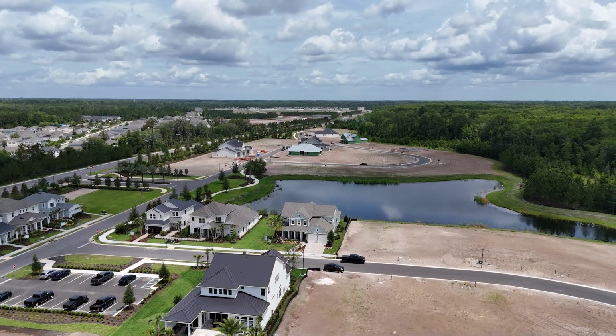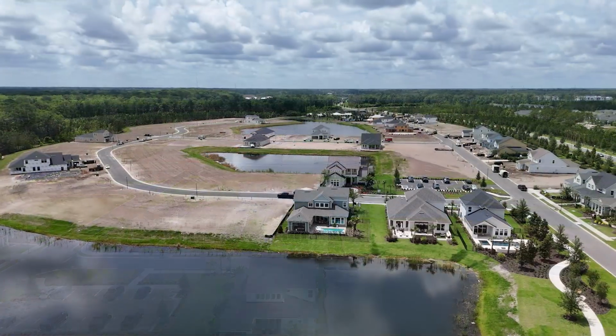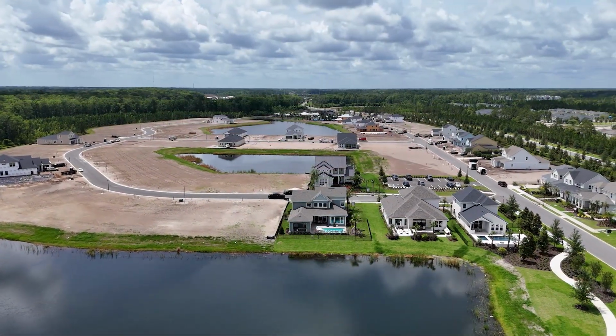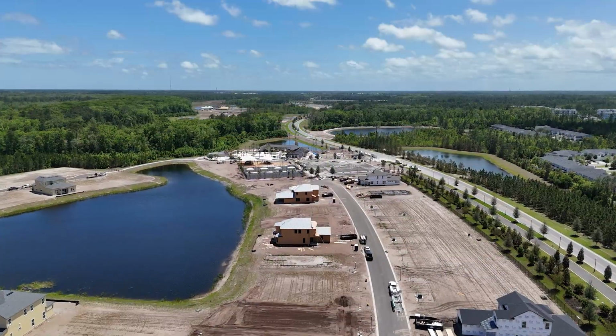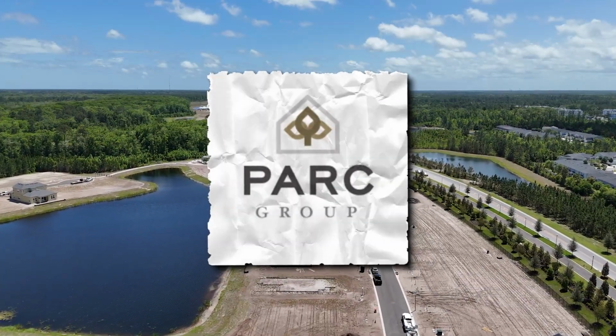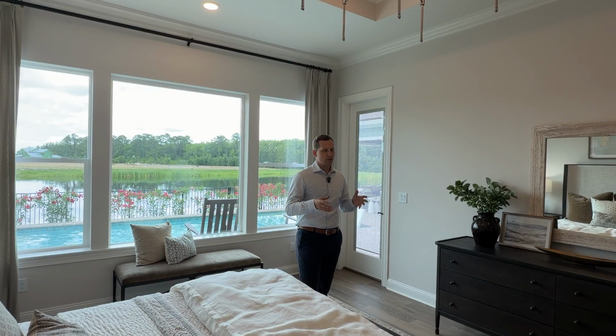But as far as the Mariposa neighborhood, this is the first true neighborhood here in Everrange. And Everrange is going to be that next big community because it's been developed by the Park Group, which is the same developer who developed Nocatee and E-Town as well. So if you want to know more about that, let me know. I like to always give as much information as possible. But now, getting back to this one, why this one?